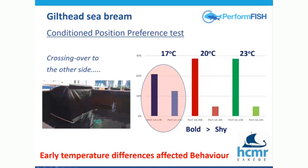So in this way, the fish, the larvae, the juveniles, are divided into two groups. One is called the bold group, the ones that dare to cross over to the other side, and the other is the shy, the fish that never take this adventure and never want to find out what lies behind the barrier.